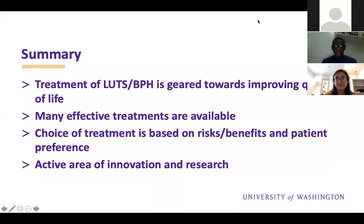I have one first question here from the chat asking whether, in your experience, the combination of an alpha blocker and plant extract does give better results than alpha blocking alone in the face of irritative symptoms or obstructive disorders. The combination of an alpha blocker and plant extract?